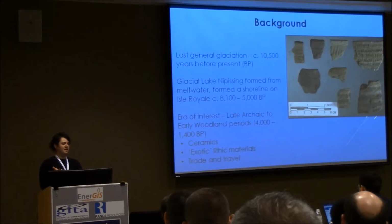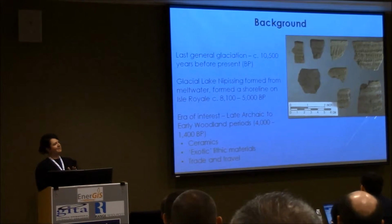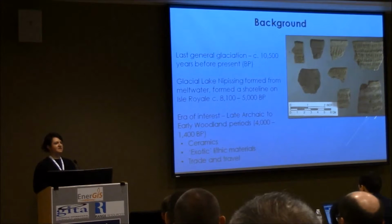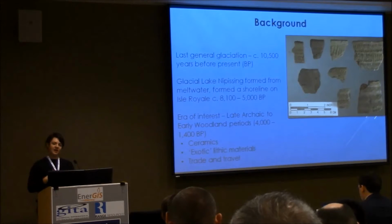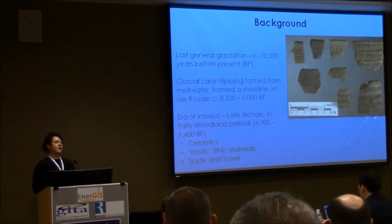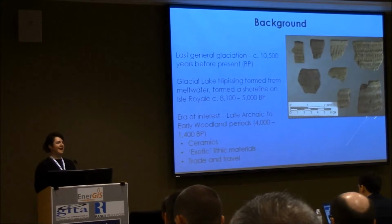The time period I'm looking at: the glacier moved off the island probably around 11,000 to 10,500 years ago. I'm looking at a transitional time period, moving from the Late Archaic into the Early Woodland. It was a time when people started making ceramics. They started using material from other locations, so you see increases in trade and communication with other indigenous groups. People are changing the way that they're living, moving from a hunter-gatherer type lifestyle to settling in villages. So it's an interesting time to look at across the board, but particularly in the Great Lakes region and particularly at Isle Royale, because not a lot of work has been done here.